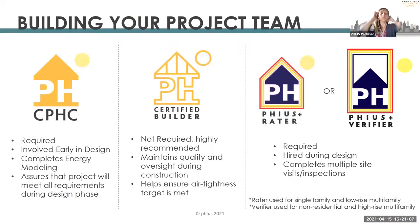And now we'll get into building your project team for project certification. So this is our professional suite. We've got CPHCs, which are generally the architects and engineers. It sounded like most people on this call would be part of that role, at least based on the percentages Jenny was listing off there. So they are required for a project. They are involved early in the design. They're the ones doing the energy modeling and/or the prescriptive path checklist, if that's the route you're going.